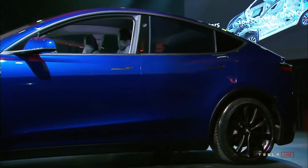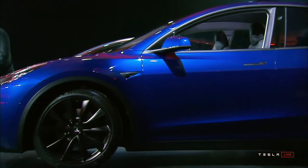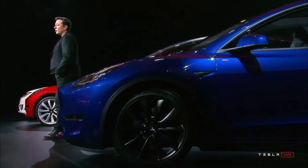A similar result. 5 stars in every category. With the battery pack alone, low in the floor, it's going to have a very low center of gravity. So it has the functionality of an SUV, but it will ride like a sports car. This thing will be really tight in corners. And we expect it will be the safest midsize SUV in the world by far.